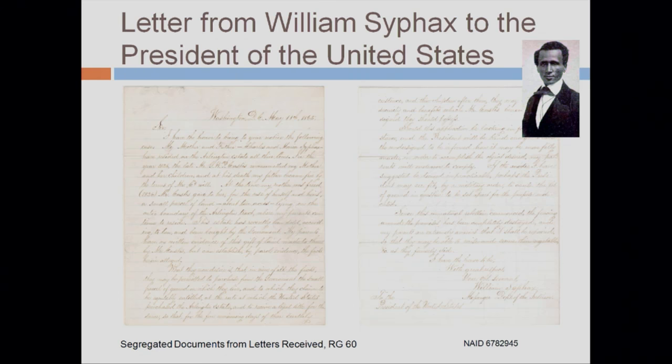Next is a letter from William Syphax to the President of the United States. This was written in 1865. The Syphax family is a famous African-American family in the D.C. area. They were first slaves on Washington's Mount Vernon, and then became property of George Washington Parke Custis, who was related through Martha Washington's side, and eventually lived in Arlington. The property they lived on became Arlington Cemetery. So in 1865, he's relating the story in this letter of how his family came to live in Arlington Cemetery and how they would like to continue living there.